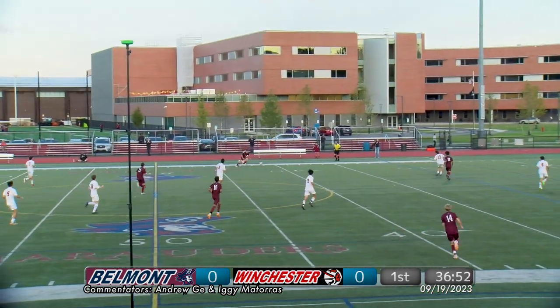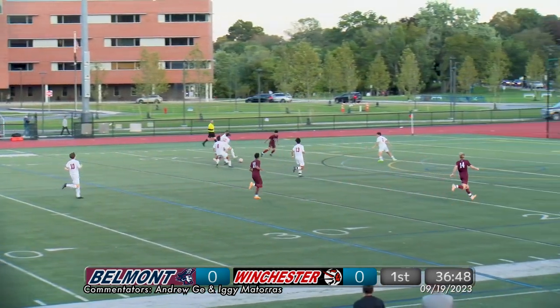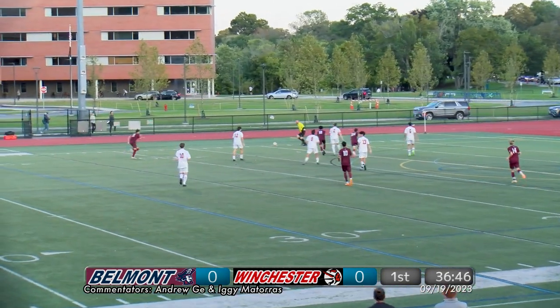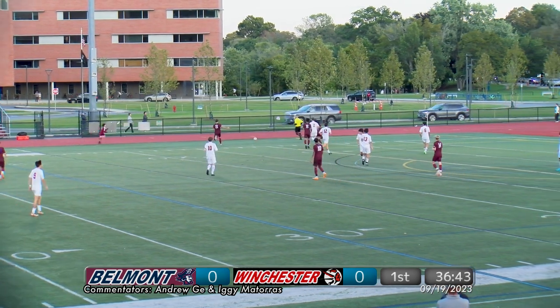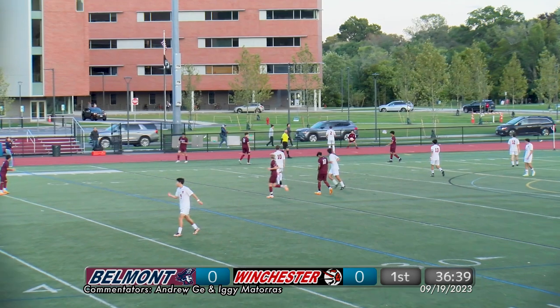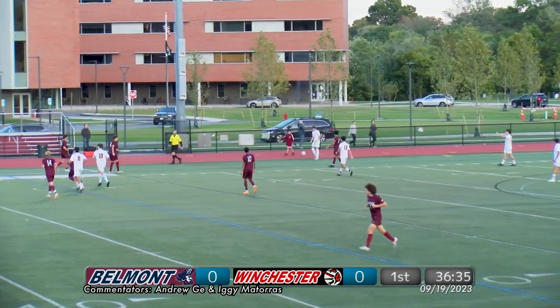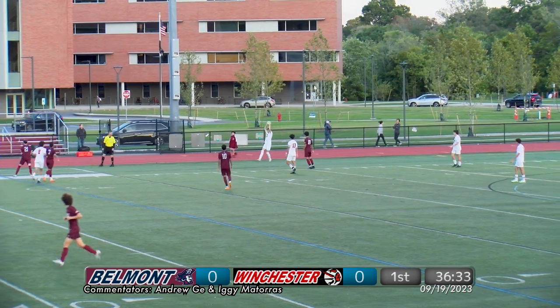Now ball out to Owen Filler. He takes a lovely touch. He drives forward. Owen's still going. And... Oh. Looks like it's going out of bounds, unless Nicola can hustle. No, he cannot. Good start for Belmont there, though. Great start, yeah. Both teams looking like they're definitely in the mood for high intensity today. Yep.